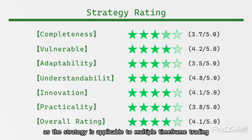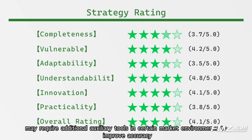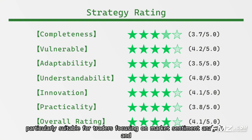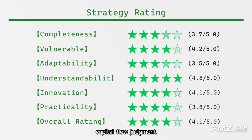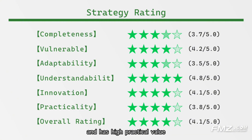Practicality scores 3.8. As the strategy is applicable to multiple timeframe trading, simple and intuitive to implement, but may require additional auxiliary tools in certain market environments to improve accuracy. Overall, this is an excellent strategy with outstanding performance in market psychology application, scoring 4.1, particularly suitable for traders focusing on market sentiment analysis and capital flow judgment. It quantifies market psychological changes, transforms complex human insights into simple operational rules, and has high practical value.